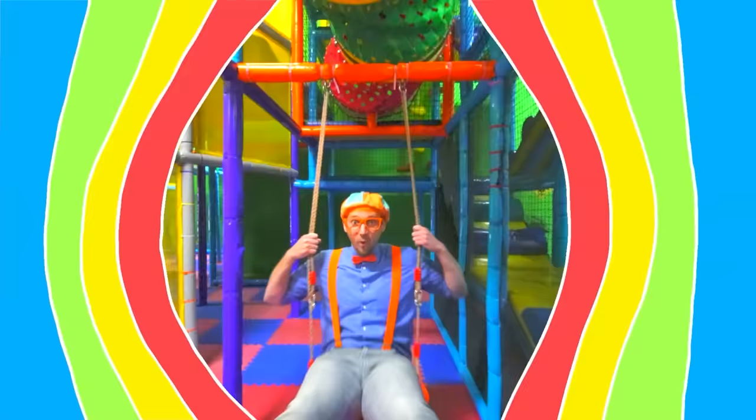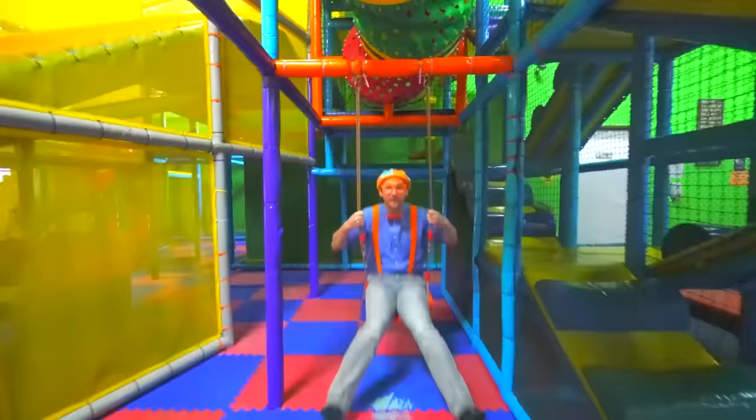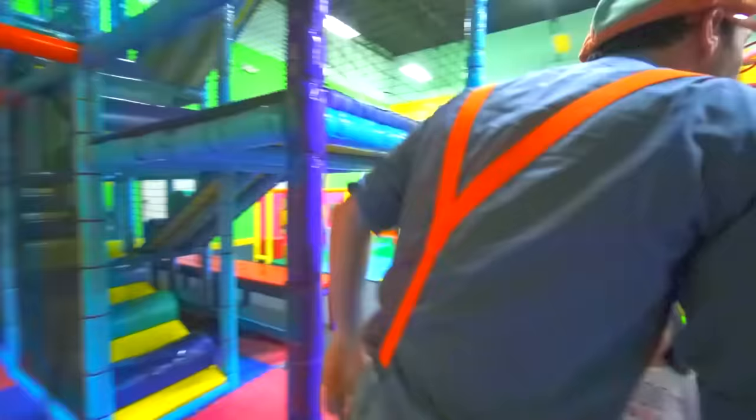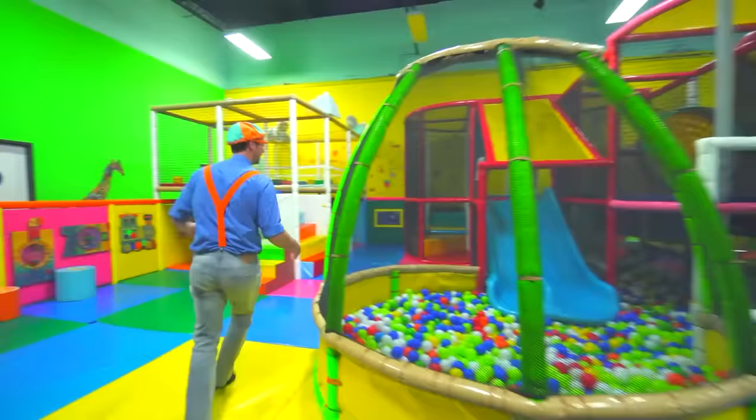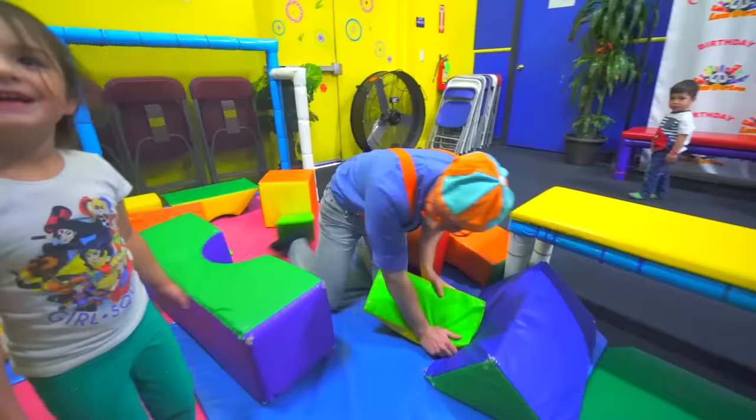I'm on a swing! Do you see me swinging? Whoa! Hey! Whoa. Hello! Whoa. Hey! Okay, let's go over here. There's a bunch of 3D shapes over here. Whoa! Oh, whoa, look at these. Whoa.